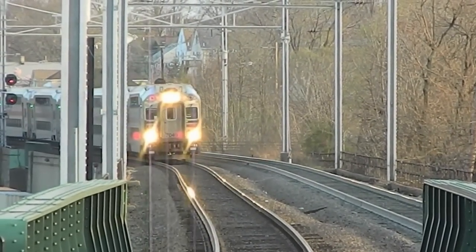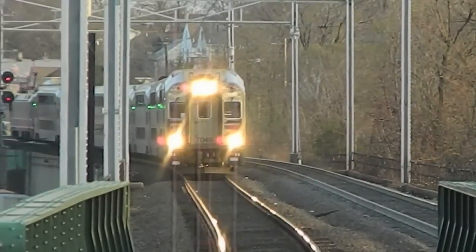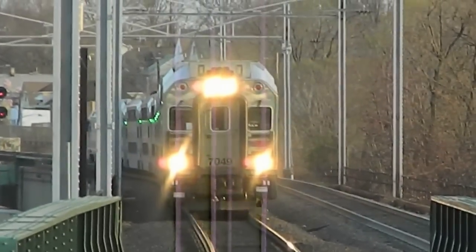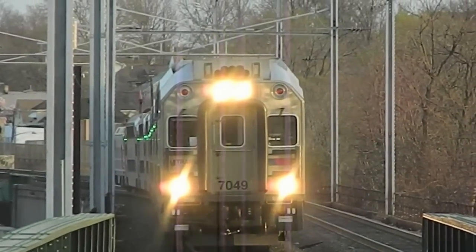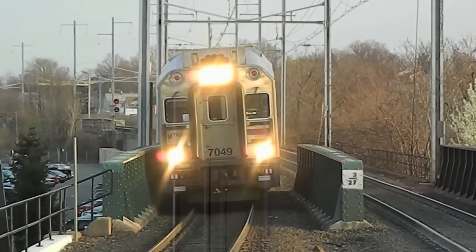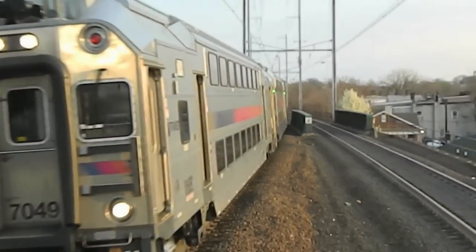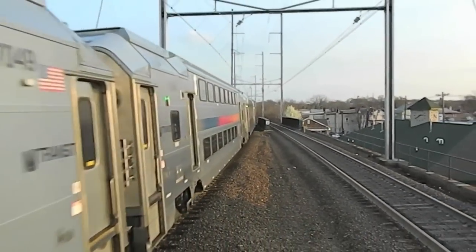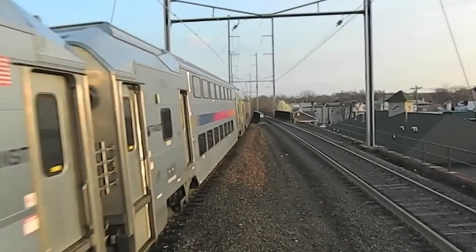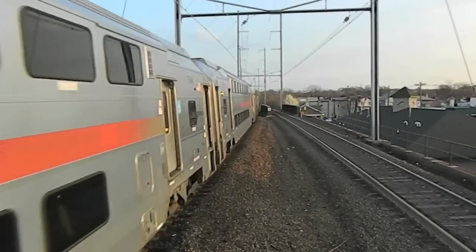New Jersey Transit multi-level number 7049 running on train number 3270 approaching Woodbridge train station. This is a semi-express to New York City. The next stop on that train will be Newark Liberty International Airport, followed by Newark Penn Station, Secaucus Junction, and final destination New York Pennsylvania Station.